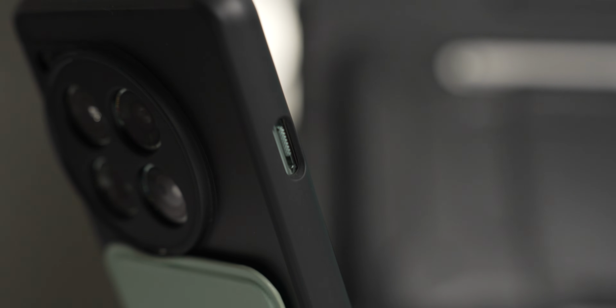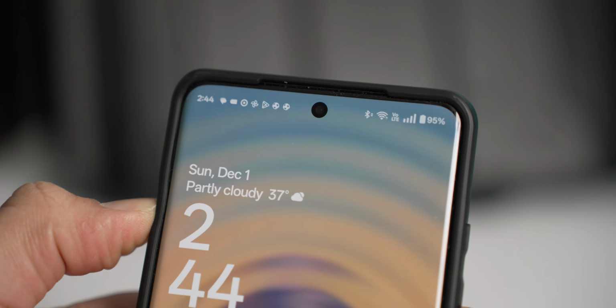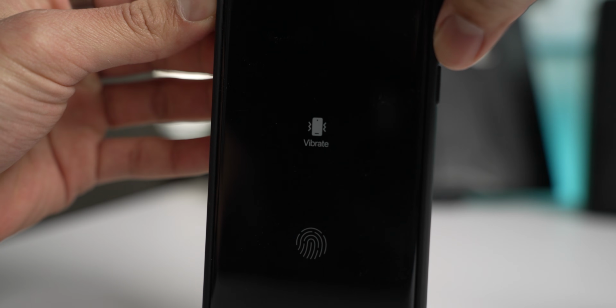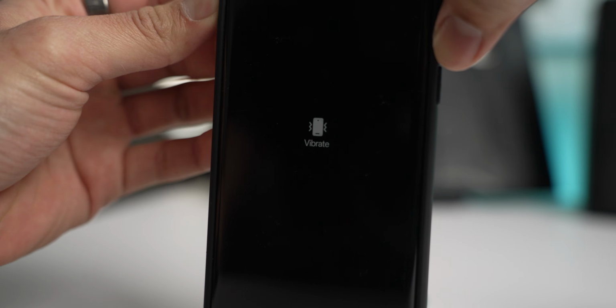And you also have your alert slider on the left hand side. And something nice that I noticed is that with the latest updates to the software, they for one have added a little dynamic island animation at the top near the camera, but also when you have your phone off and you have the always on display enabled and you're toggling between the different alert modes, it'll actually show you on the screen what you're changing it to. So I think that's pretty cool and pretty convenient so that you're not trying to guess what exactly you're switching it to.